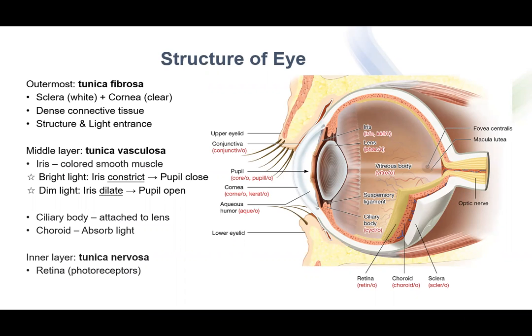The ciliary body is the muscular ring around the lens. It changes the shape of the lens to focus light. And the choroid layer is the middle layer of the eyeball. Lastly, in the inner layer, there's the tunica nervosa, which is the retina, a structure with tons of photoreceptors to get messages from the light and transmit them to our brain.